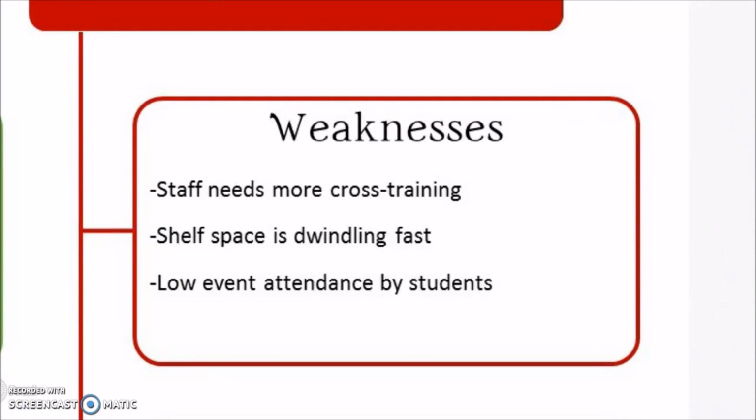For some weaknesses that the library has right now, its staff does need more cross-training, as right now the staff training is a little bit compartmentalized. Shelf space is dwindling fast in the main collection, and we're having to weed more than we'd like. There's also been low event attendance by students, which we're hoping will continue to get better.